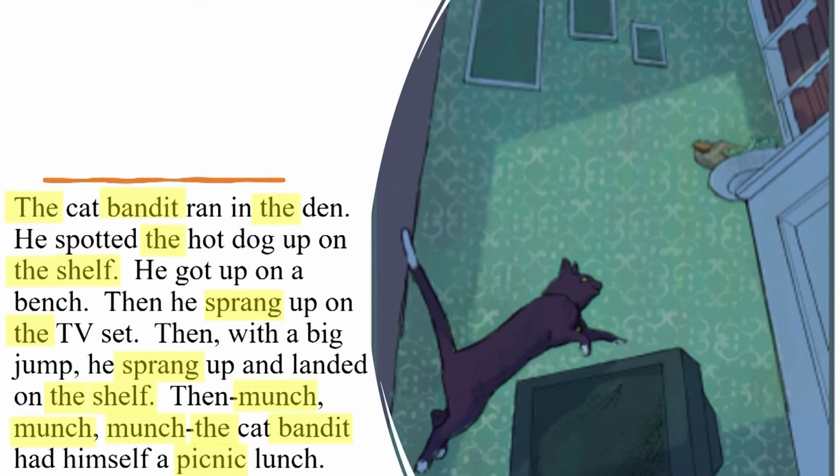The cat bandit ran in the den. He spotted the hot dog up on the shelf. He got up on a bench. Then he sprang up on the TV set. Then, with a big jump, he sprang up and landed on the shelf. Then, munch, munch, munch, the cat bandit had himself a picnic lunch.